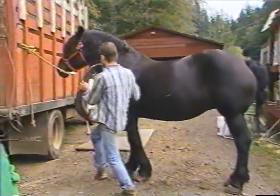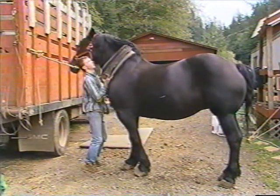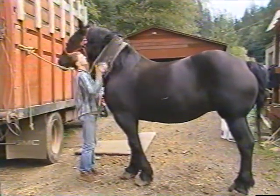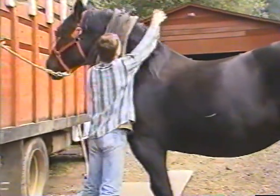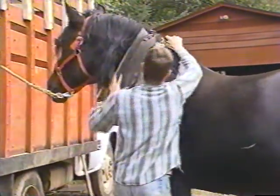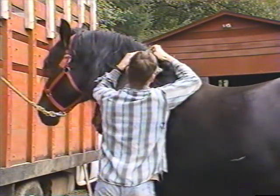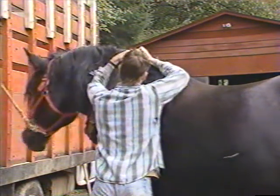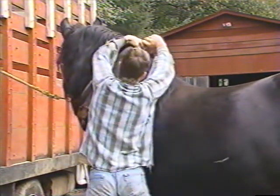This is the collar that's going on, and there's a collar pad underneath it. The collar has to fit just right, or they can get collar sore. Their shoulders get sore. And if it's too big, they won't pull right. If it's too tight, they won't pull right. So sometimes you have to put a collar pad in there to take up that little slack.